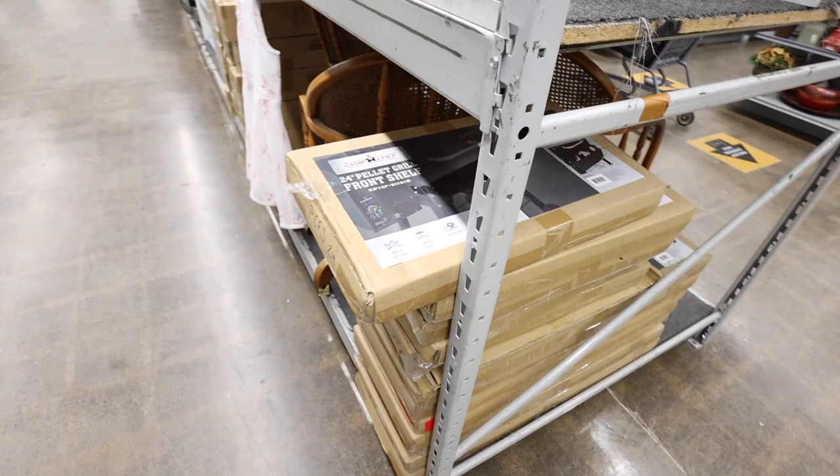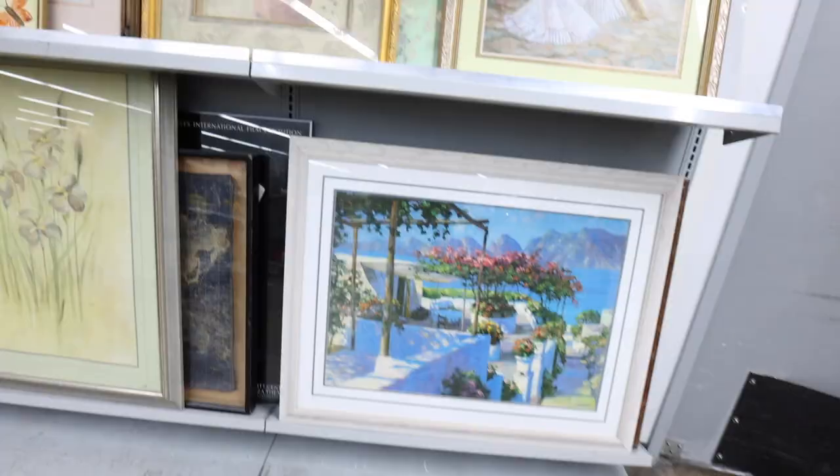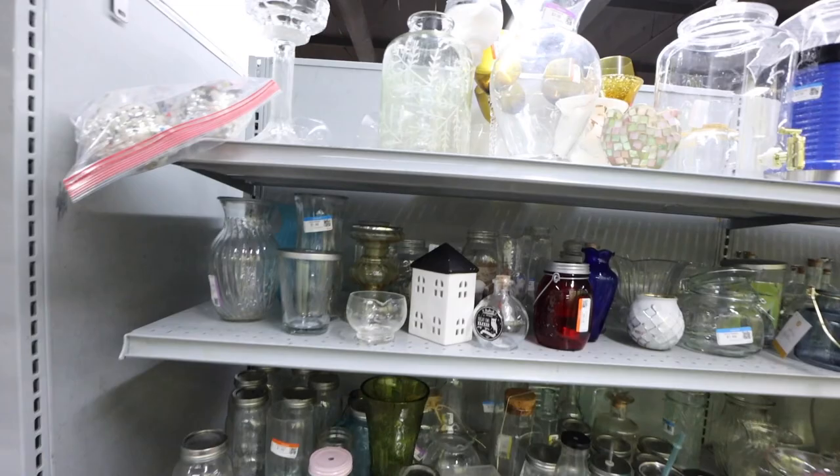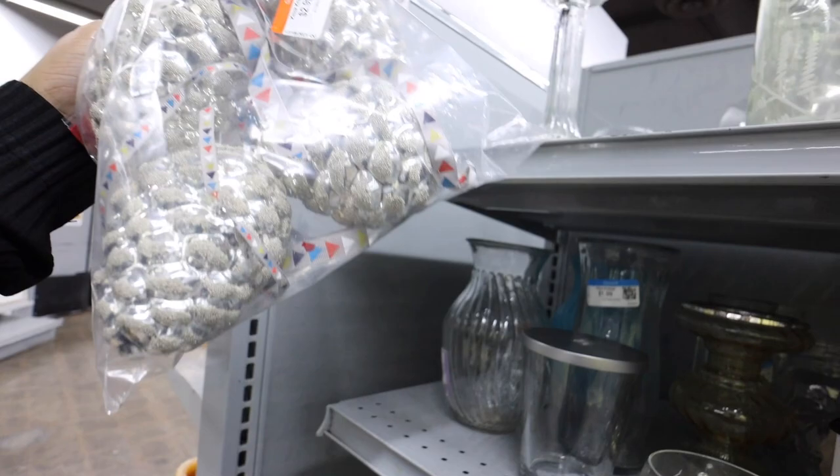Pellet grill front shelf. Interesting. Got the large paintings. There's the computer work store. You can only go into it though if you go outside and around the store. But let's see. I'm looking for... These are cute. Like little pine cone ornaments.